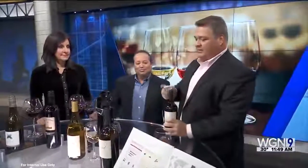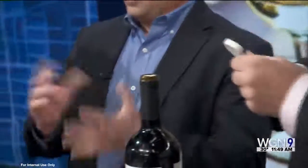Jeff's going to open this one with the corkscrew, or the wine key. This is a waiter's wine key. I worked as a sommelier and as a waiter here in Chicago years ago, so I learned how to use this. This is a foil cutter. I just took the foil off the top. A lot of people don't do that. A lot of people just go straight through, and you've got this ragged top, it spills.